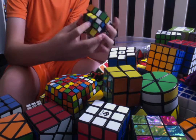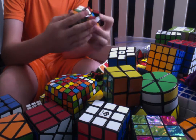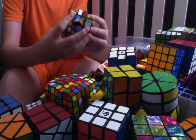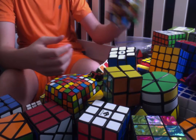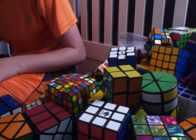Here's a 4x4 mix-up cube that I mixed up and I've never solved before. So I'll probably never solve it. That's the fifth cube I've never solved before in my collection that I've shown you so far. So yeah, the Wit Eden, and I got this for my birthday also this year, 2016.